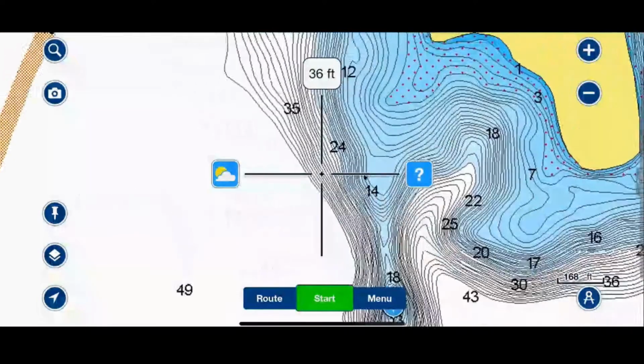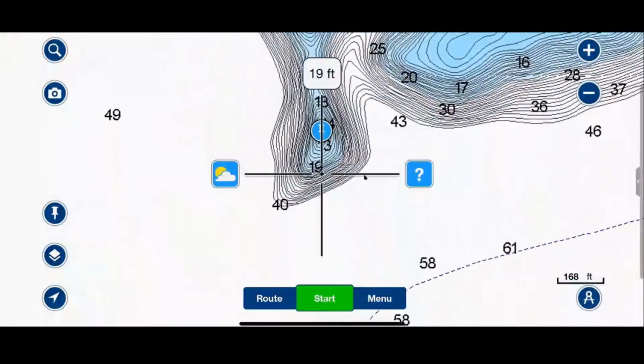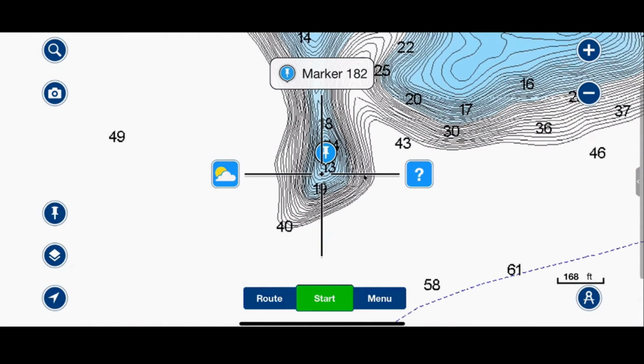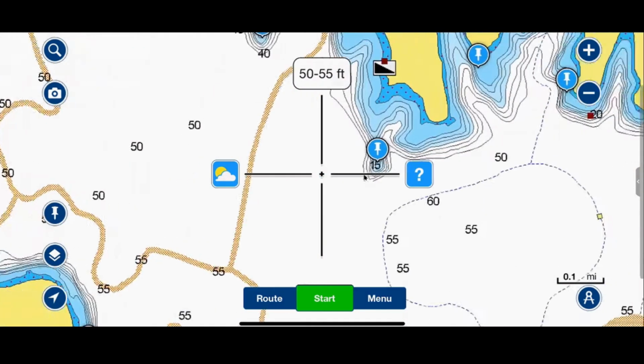Then coming out here, we've got a really long point that comes out here out into the main lake. And the top of it's only about 13 feet. So I can see that being a good spot to fish as well.